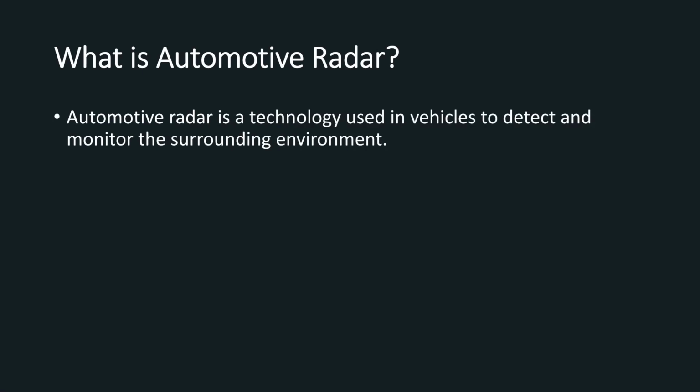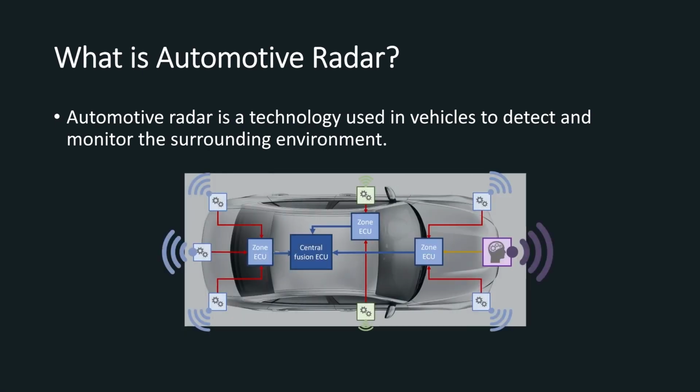An automotive radar system is a technology used in vehicles to detect and track objects in their vicinity. In the automotive context, radar systems are primarily used for advanced driver assistance systems, ADAS, and autonomous driving applications. These systems operate on the principle of radar, radio detection and ranging, which emits radio waves and captures the reflections to determine the range, speed, and direction of objects.